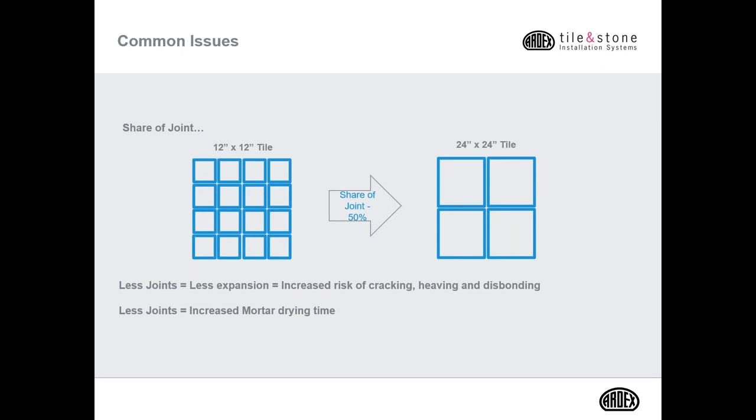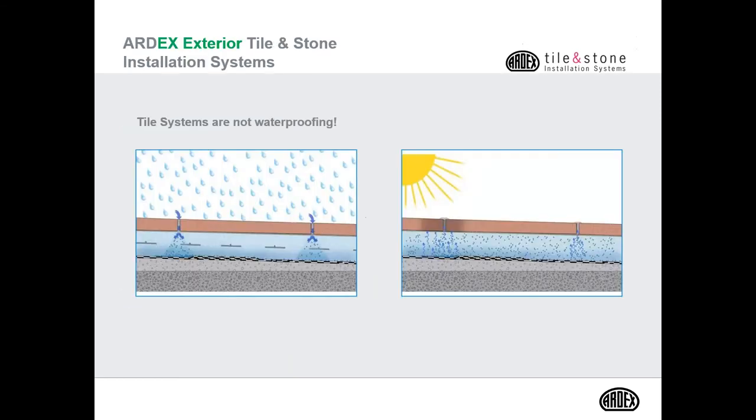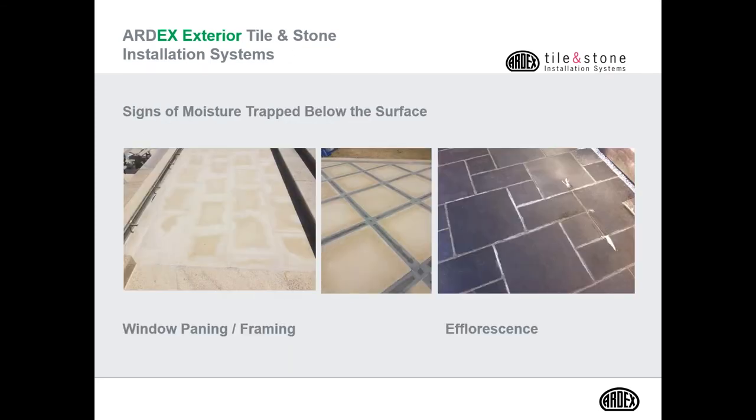As we all know, the trend is for larger and larger tiles with smaller and smaller grout joints. Yet larger format tiles and smaller joints can create their own concerns. These coverings of natural stone and tile are not waterproof. Eventually, water will enter the assembly. All these photos show different effects of water entering the assembly and getting trapped.